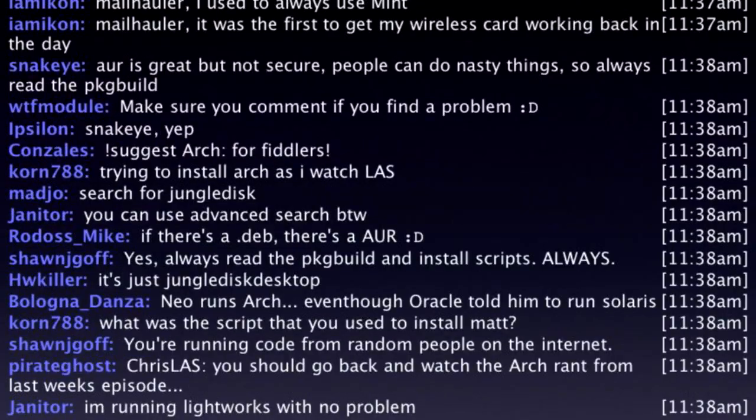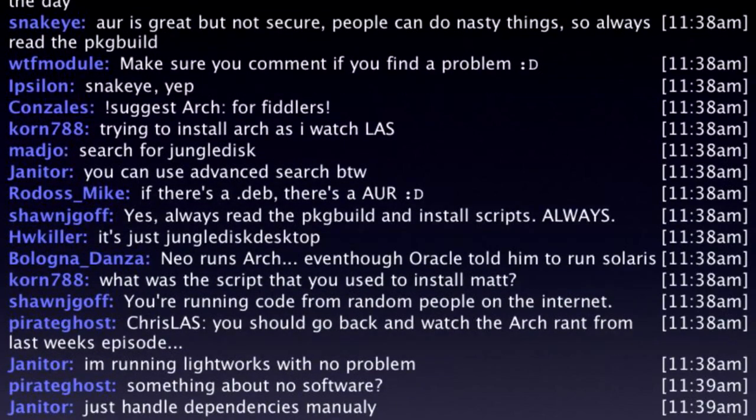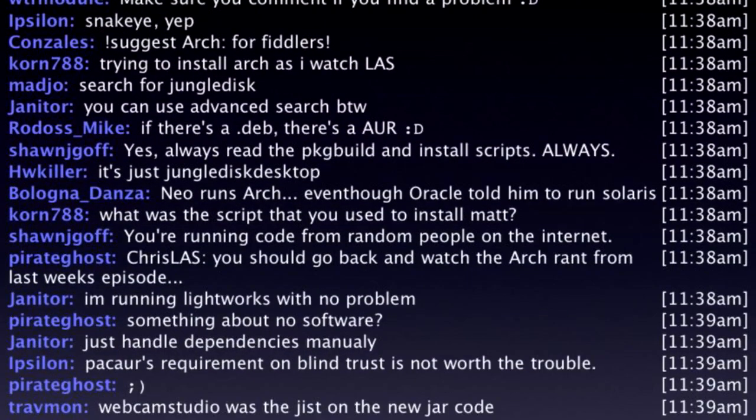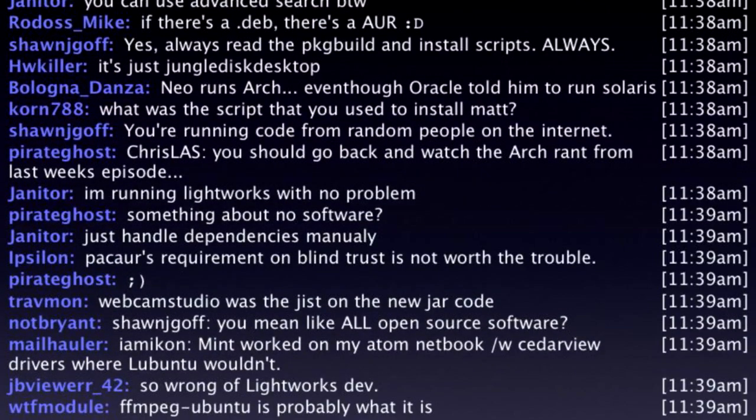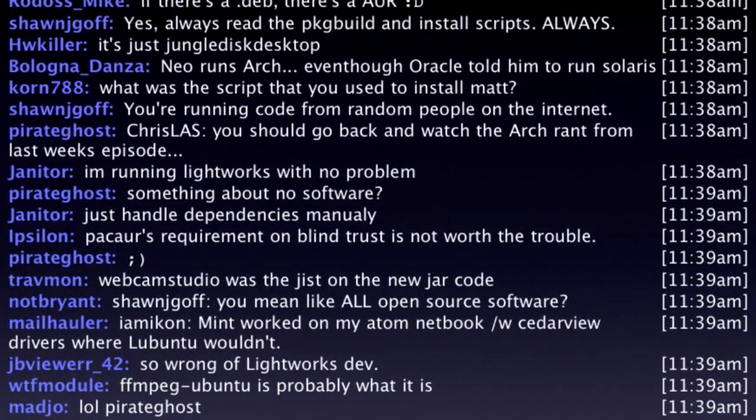Now, Sean in the chat room brings up a great point, and I think it's something we should address: essentially, it's installing code that people have just posted on the internet. Yeah. Oh, no, it's absolutely as insecure and as not safe as a PPA. I would say it's very comparable to that. You are taking your life into your own hands and executing code you know nothing of. So that's something to be aware of.